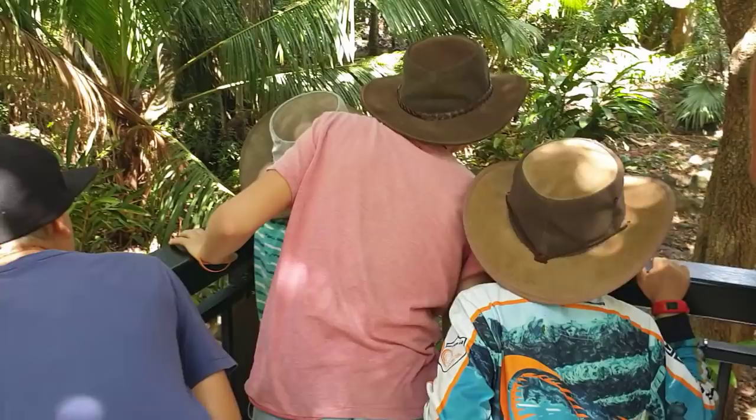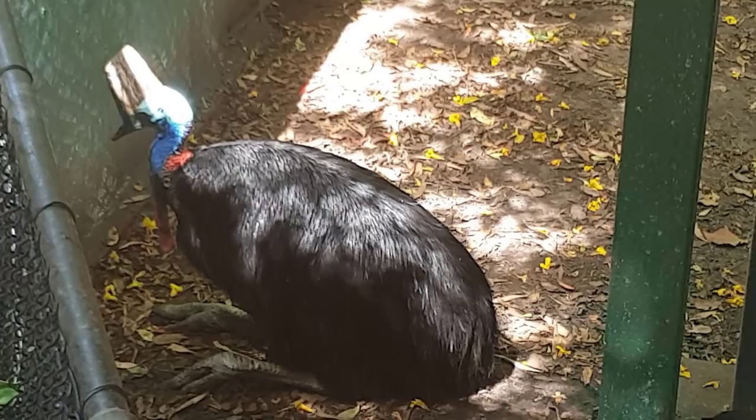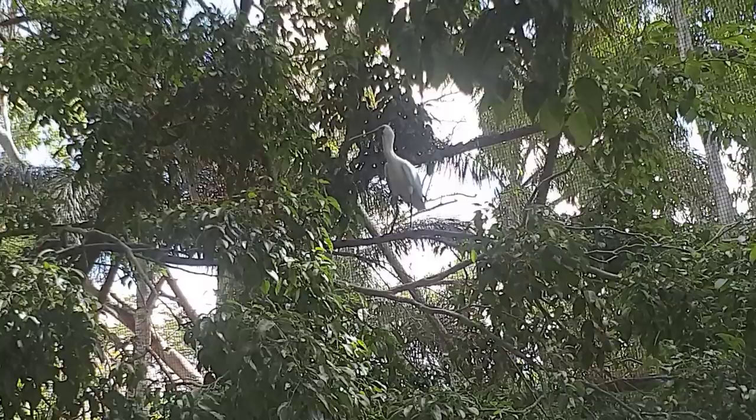Find the cassowary, and Haz has just spotted him. You see it, Haz? This one's a bit easy to spot. Yeah. Do you think he's sleeping? Cool looking bird. Cool that they make something like this available to the public for free here in Rockhampton.